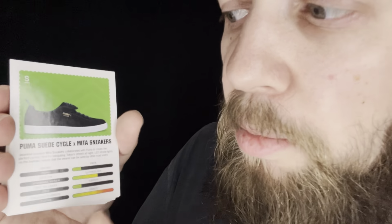Puma Suede. See the Puma Suede Cycle. Puma Suede was originally a basketball shoe.